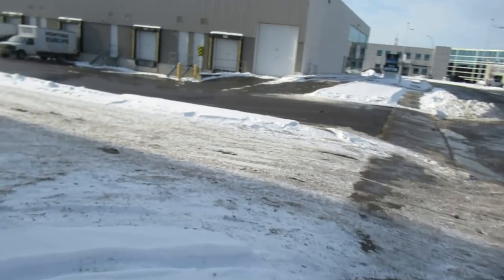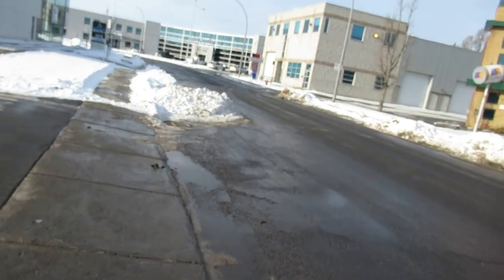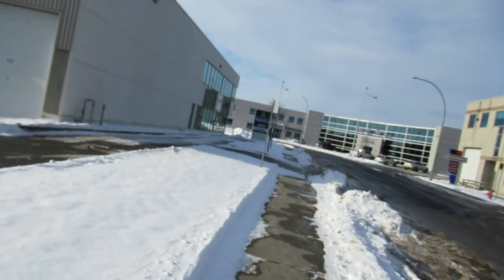Yeah, I'm going to stop right here on the curve, on the bend, down on the corner. What the hell is this place? It's a neat sign though, eh? It's clever.